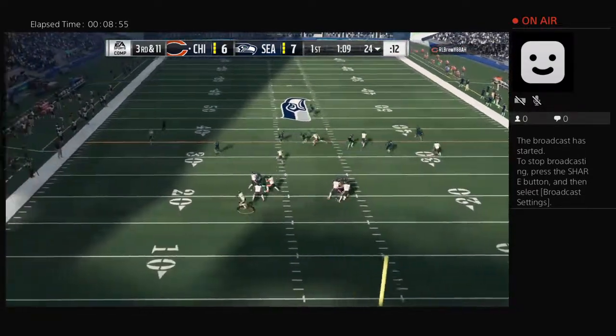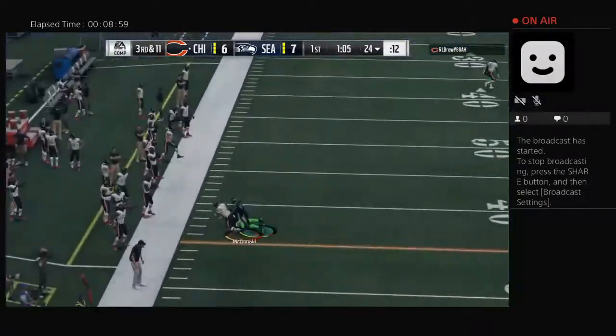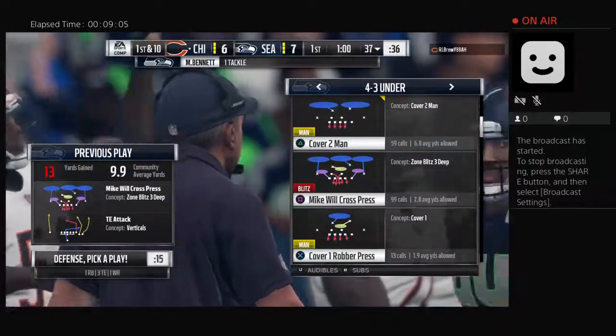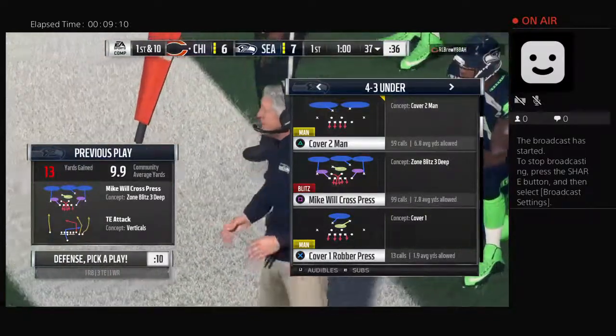On third down, Trubisky steps away to his left. He may try and run for this. And he will have a first down as they get him to the ground at the 37. Good coverage downfield led to him taking off, picking up the first down on a 13-yard run.